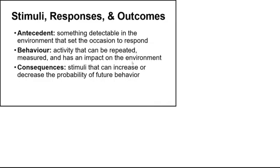But we can start off with an antecedent, which is something that's detectable in our environment that sets the occasion to respond. So this is something that tells us that if we did a particular action, we might get a particular outcome. So in our operant boxes, we typically use what's called a cue light, which is just a little red light that says, hey, if you do an action right now, you would initiate a trial. When that cue light is off, at least the chickadees would know that if you do anything right now, nothing is going to happen because the system's in standby.